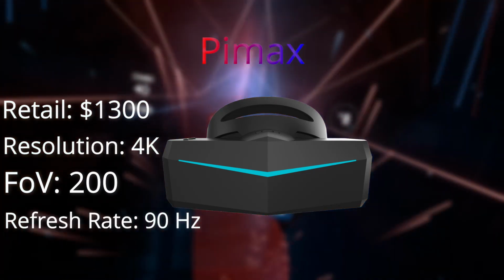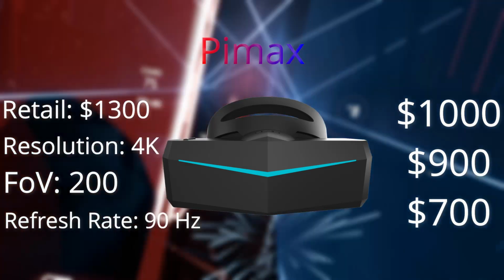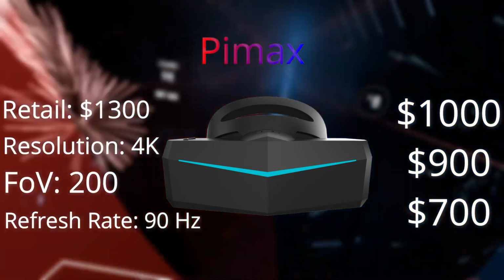Pimax has 3 other headsets coming in at $1,000, $900, and $700. If you'd like to know more about Pimax, go to pimax.com.